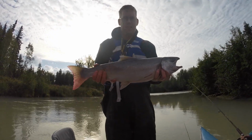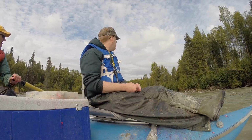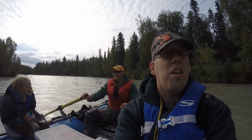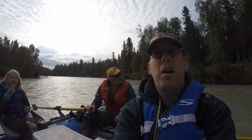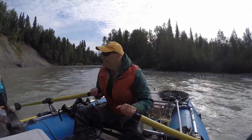There you go. This was my third silver for the day, so that limited me out. And for the rest of the time, I was fishing for trout and dollies. But what I found out was those number 10 hooks that I use for trout fishing and dollies work really good for silvers. I caught that silver on my trout rig with a number 10 hook and ended up catching about 8 silvers on that rig throughout this trip.